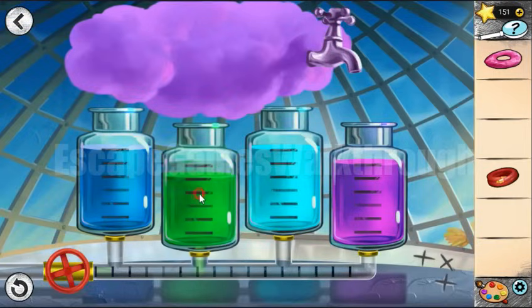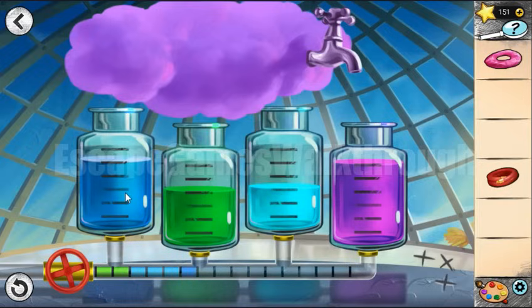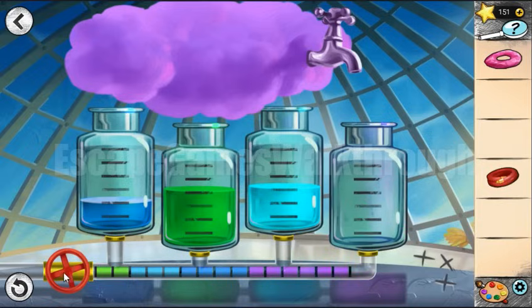So the solution will be like that. We need to add 2 parts of green, then 3 parts of light blue, then 4 parts of blue, and 6 parts of pink. And now let's switch it.